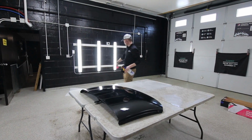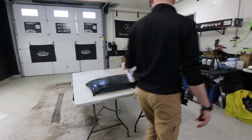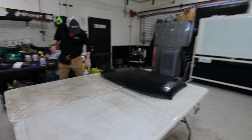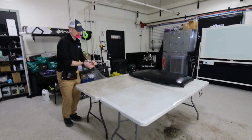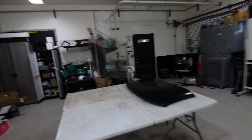So I took the backer off, so that's just on the floor, that's garbage. And now I'm getting the adhesive wet with soapy water. Get the surface a little wet, and then I'll be able to pick up the piece. That piece is sandwiched between a shipping layer and the backer, you're saying? It's kind of in the middle? Okay. This is the actual piece of paint protection film right here.